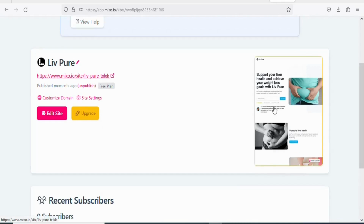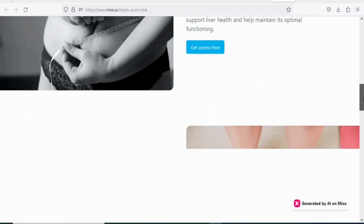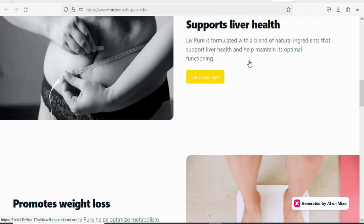So now what you have to do is click on your website so that you can see how your website looks. So just click on the website right here. Once you click on it, you can see this is your website. You can see everything in the website. You can see this is your call to action. So when people click on it, they are going to be directed to the product.